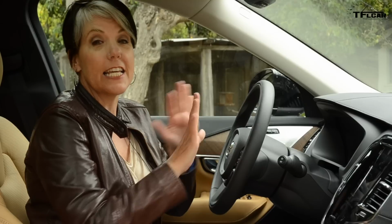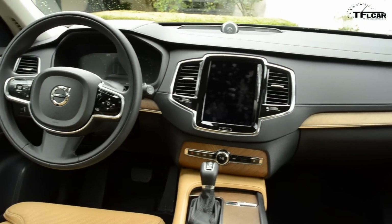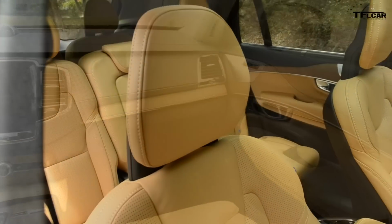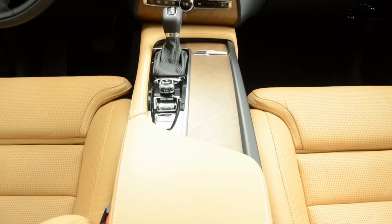The interior of this Volvo is everything that you would expect from a Scandinavian company. The design is immaculate. There's a lot of leather. The seats have been totally redesigned, not only for safety, but also for comfort. I've got real wood inlays here. My multifunctional steering wheel, everything that I need to do, I can do here on this steering wheel.